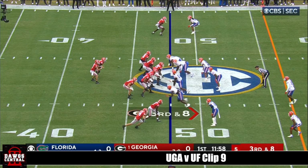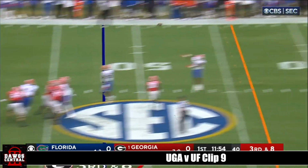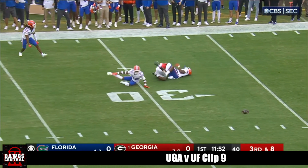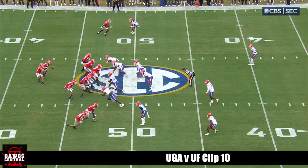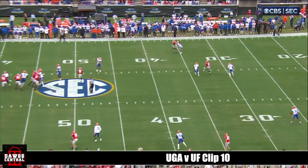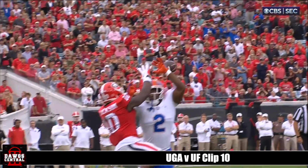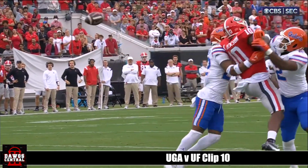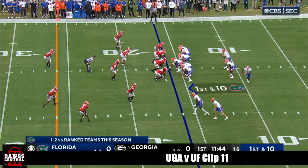3rd down and 8. Georgia, 52% 3rd down team. Bennett scans the field all day to throw, and this one's into coverage as well. Incomplete. Well, watch, coming across the field here, this Florida defense sees it, runs with it. Nice job by Bernie that time, turning with the receiver as he comes across the field. The linebacker anticipates the. From the 16.